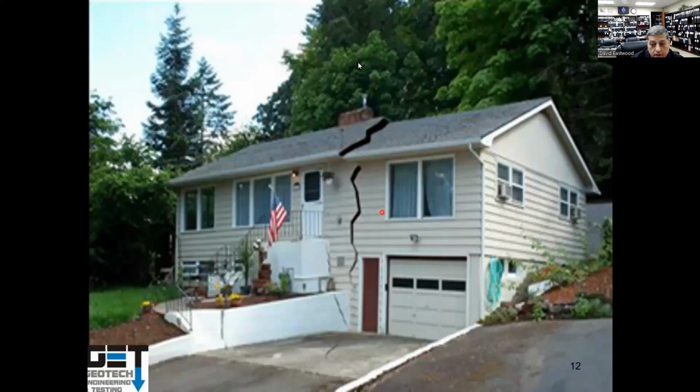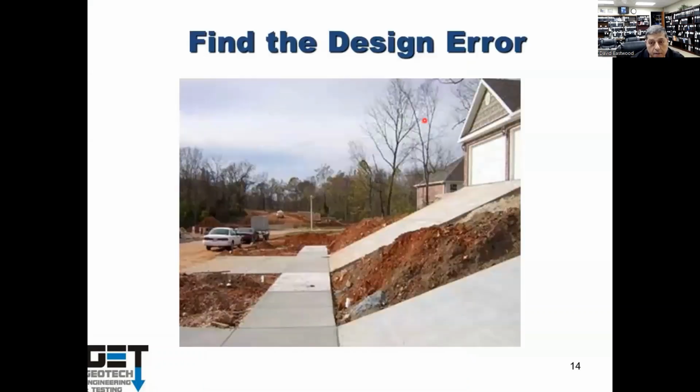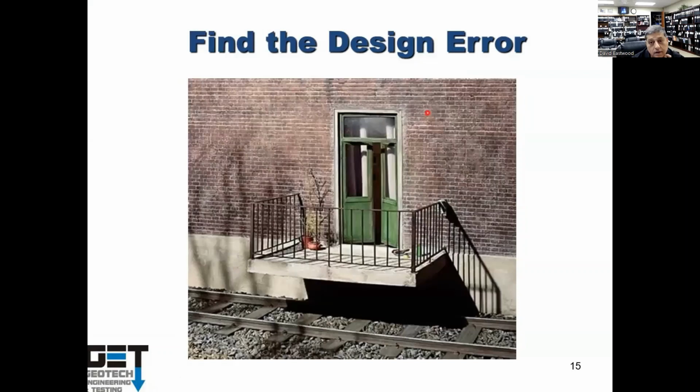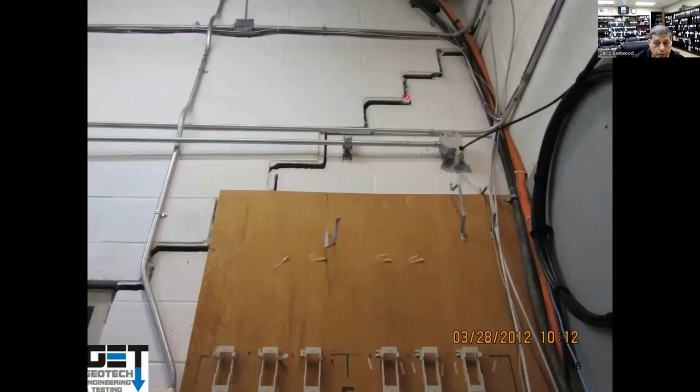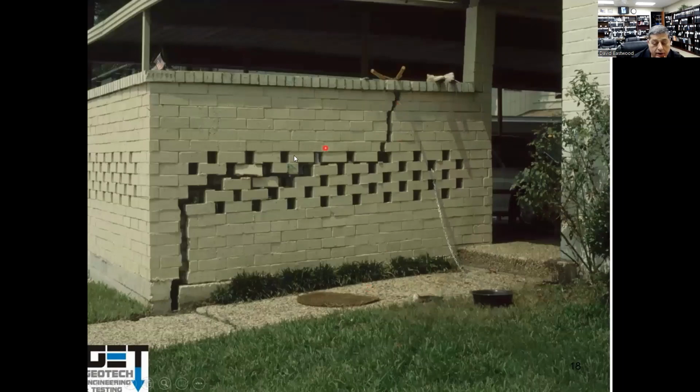So got a hairline crack on it. Here's where the Italian guys can build a structure, but they didn't do proper geotechnical work on this. It's tilting. It's not good. It's a typical design screw up and construction screw up. There's another one. This is Rice University. You see the CMU wall is just all cracked up. See the hairline cracks here again in the CMU wall. Brick cracking.